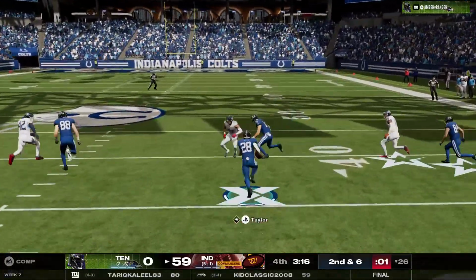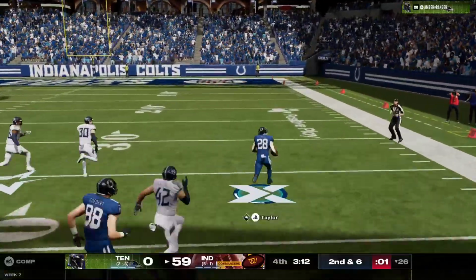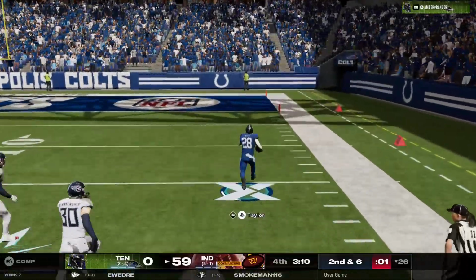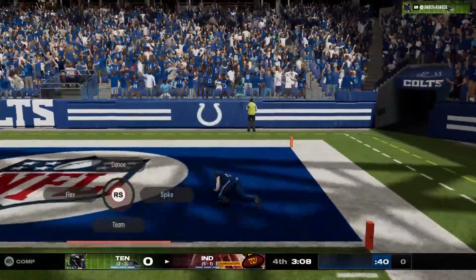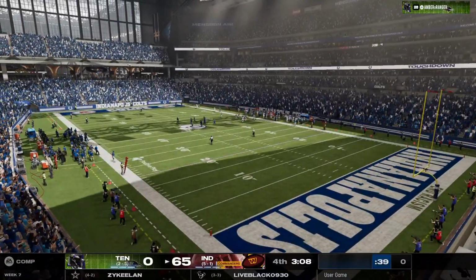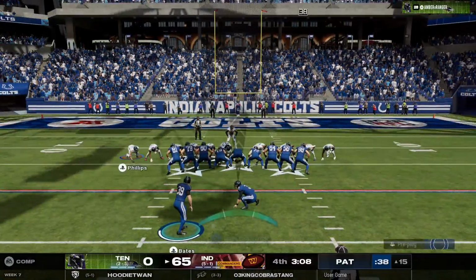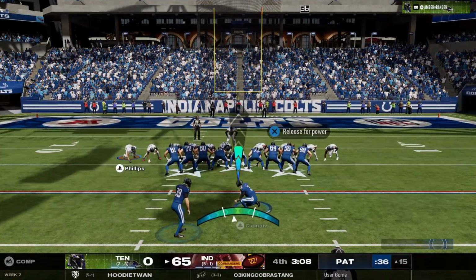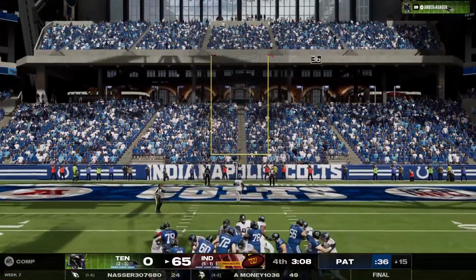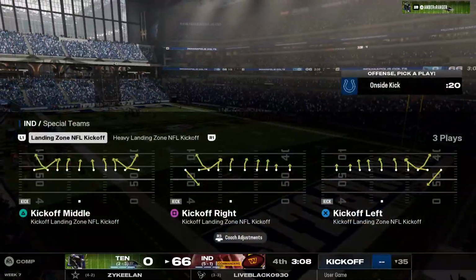Here's a designed run. Taylor a 1st down and more. Inside the 40. Jonathan Taylor. And he will dive into the end zone. 74 yards. Touchdown, Indianapolis. And with that, NFL history, that's the record. 7 touchdowns in one game.